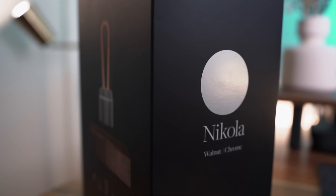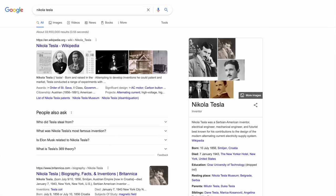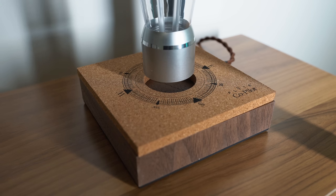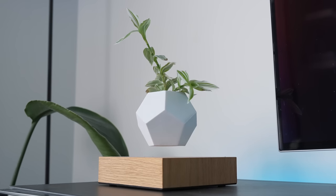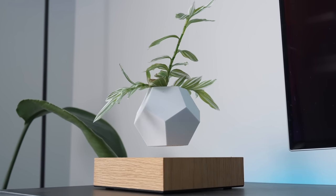This one here is called the Nikola, a homage to the inventor Nikola Tesla and electricity. Once you manage to plop the bulb onto the magnet's bullseye, you get a never-ending floating and rotating bulb. This one here has been going for literally months now without a single hiccup. The Flight planter is also a beautiful alternative if you prefer levitating plants.